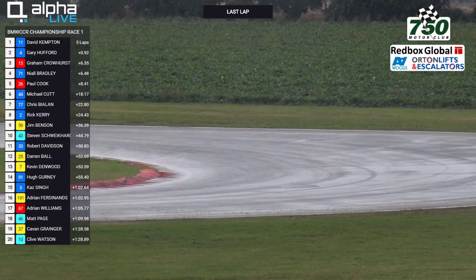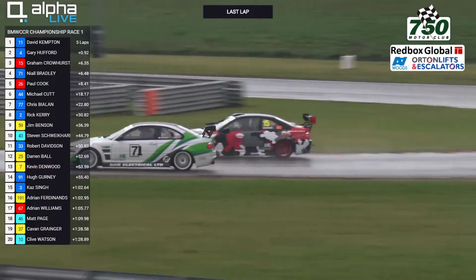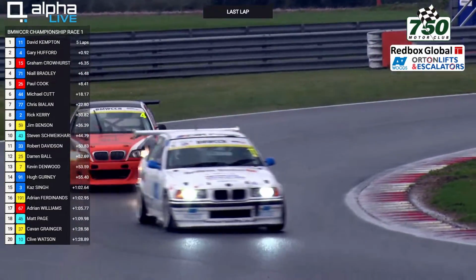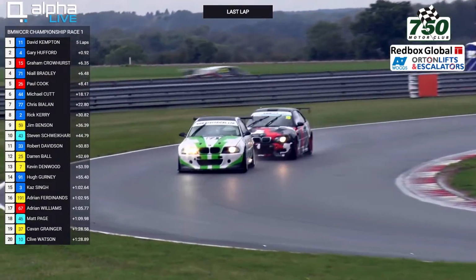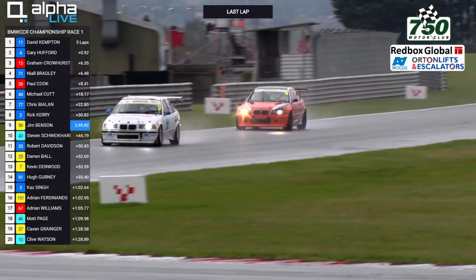So with the cars now working their last lap, just looking down the order, we can see Crowhurst might come back as Bradley runs wide. So we're going to have M1 leader Kempton, M2 leader Crowhurst, 6-cylinder class leader still Jim Benson, and in the Cup class it's still Adrian Ferdinand who's having his best run so far. It's going to be a rare defeat inflicted on Matt Page in the Cup class by the looks of things.